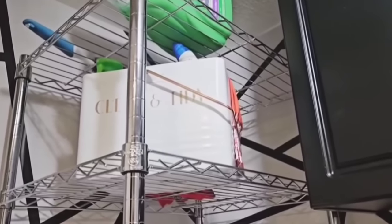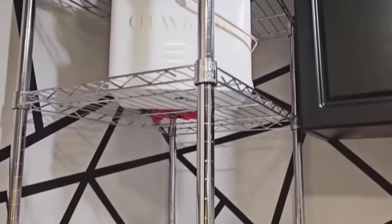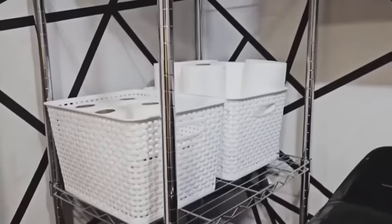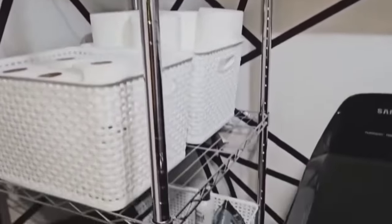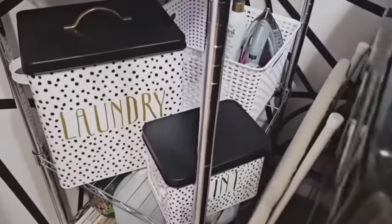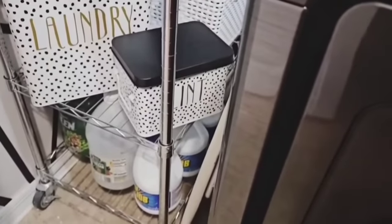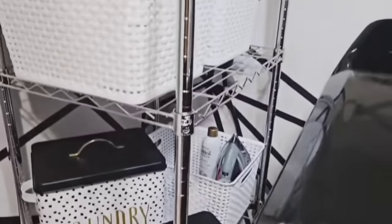My cleaning caddy, I always like to keep it in my laundry closet. The next shelf, these baskets I picked up from Hobby Lobby as well, that house my paper towels and bath tissue. My family knows exactly where to go. This other basket houses one of my irons and starch and different things for clothing. This laundry and lint tin bins came from At Home about 3 or 4 years ago. And the bottom shelf houses more cleaning solutions.